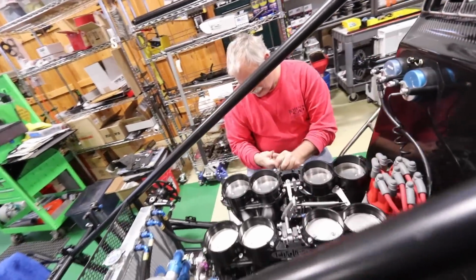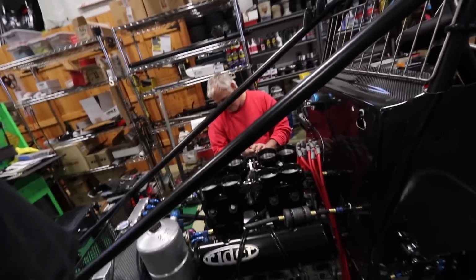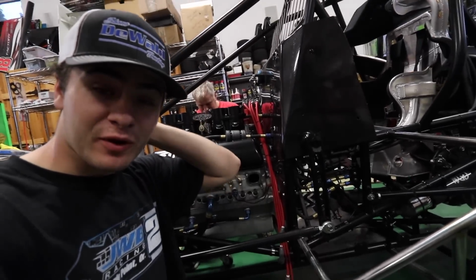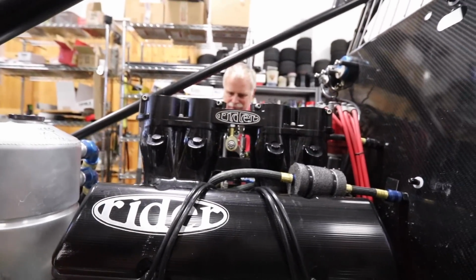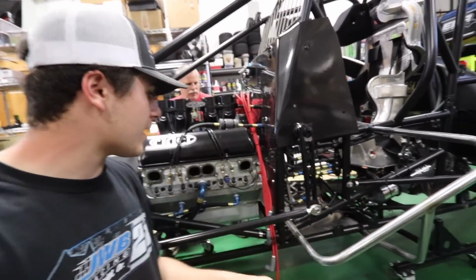Dad just made it in the race shop. What are you working on? Servicing the injectors. Nozzles. Dad's getting ready to do all the nozzles. Both of us have been working hard all day. So there's 4 nozzles on each side. He's basically gonna take them out, and then what, you're gonna put them in the sonic cleaner? Yep. That cleans them thoroughly, and then we inspect them again, maybe run them twice, and then put them back in the engine.